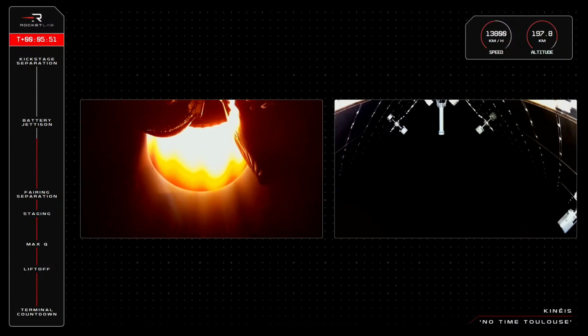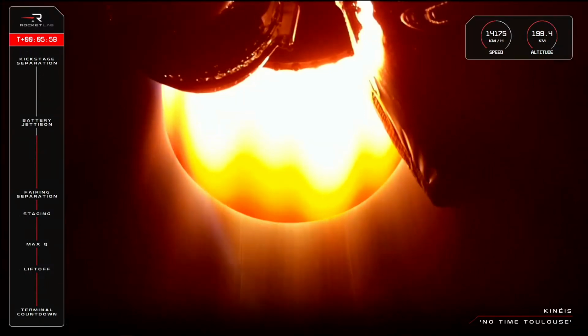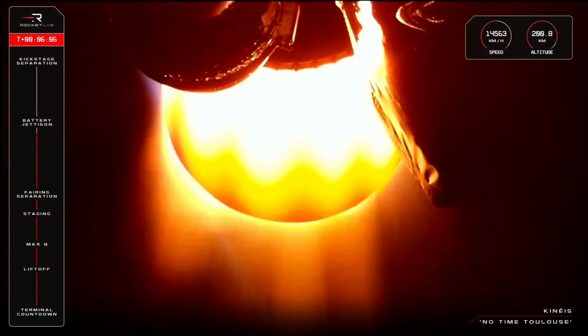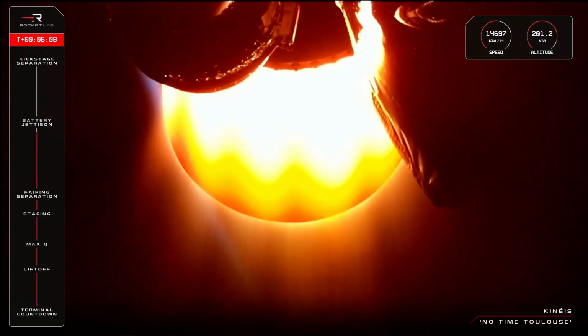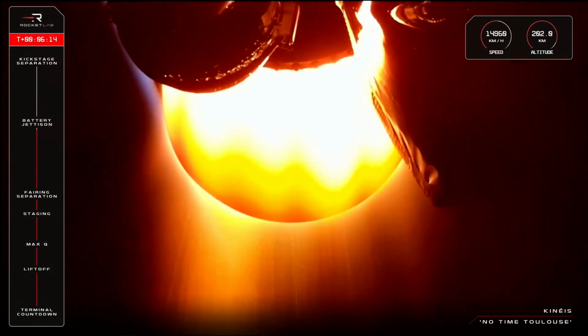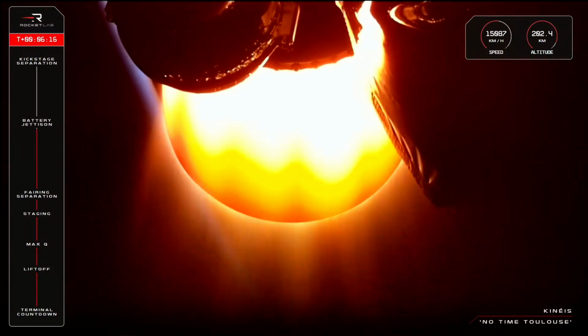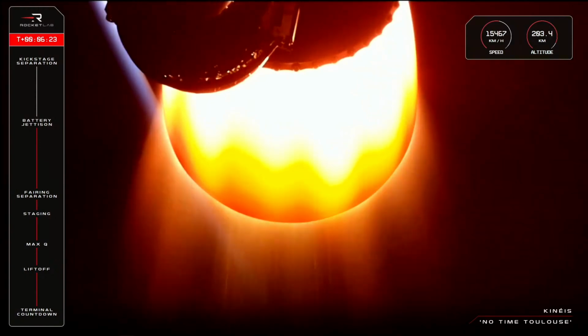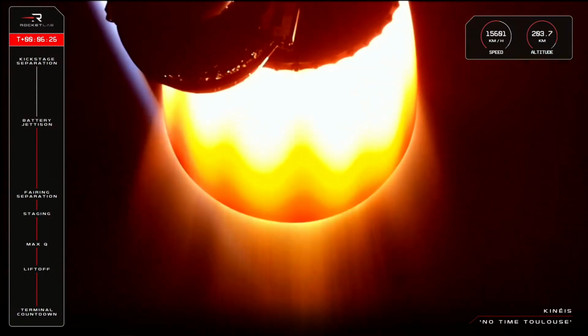HVB battery discharge nominal, approaching hot swap in roughly 30 seconds. Throttling down. Battery jettison confirmed. Guidance is nominal, 150 seconds remaining.